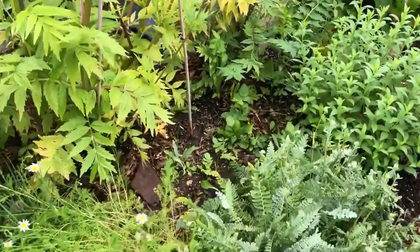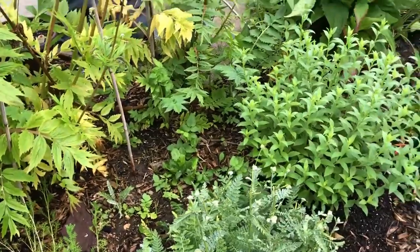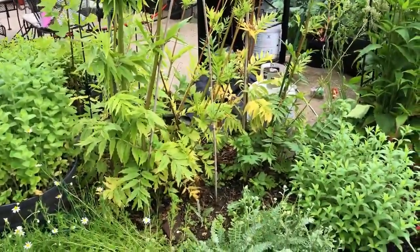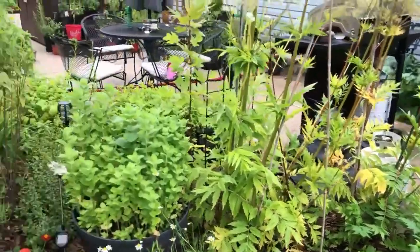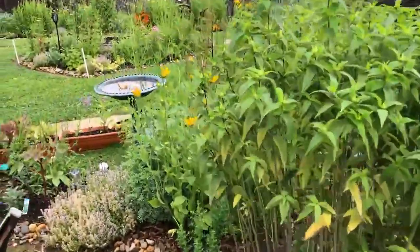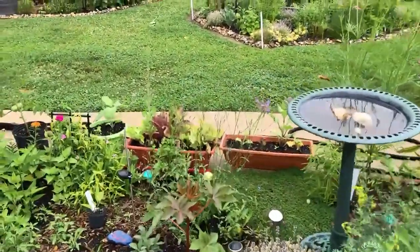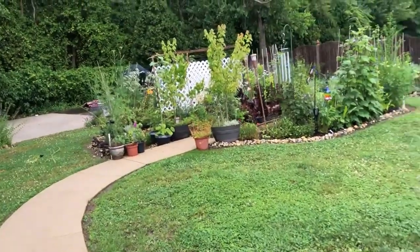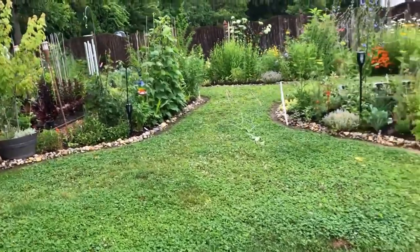All the seeds are dropping down and reseeding themselves, and they grow back very easily. So that's another one that I repot and give away. Or maybe someday I'll have a farmer stand and sell some of this stuff, because I do have a lot now that I've built it to this point.